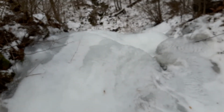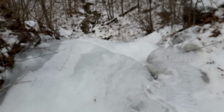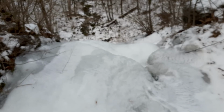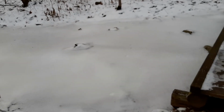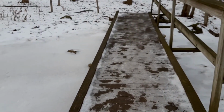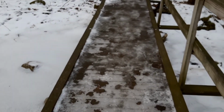This is where another falls would go over, right here. But seeing as how it's so freaking cold, it's frozen. This is the creek that actually feeds the falls. Here's the bridge to go over it. We'll go over that, and I'll show you exactly where all the water goes. Oh, yeah.